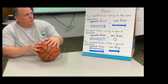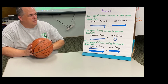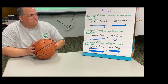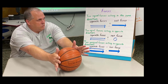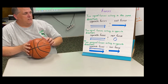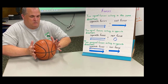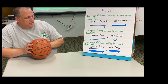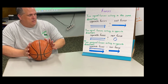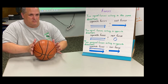forces, when two equal forces are acting in the same direction, you got separate forces. Both of them are pushing with equal force. You get a net force, and it's going in the same direction that both forces are pushing. When you got two equal forces acting in opposite directions, the ball does not move. It has zero net force. When you have two unequal forces acting in opposite directions, the object, or in this case the basketball, will go in the direction of the most force, like so.